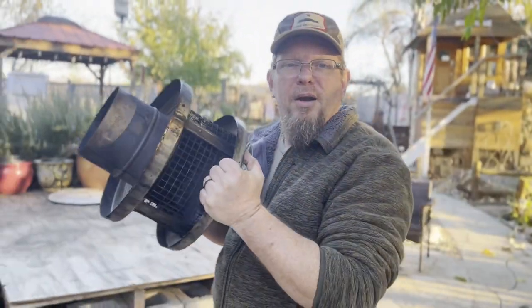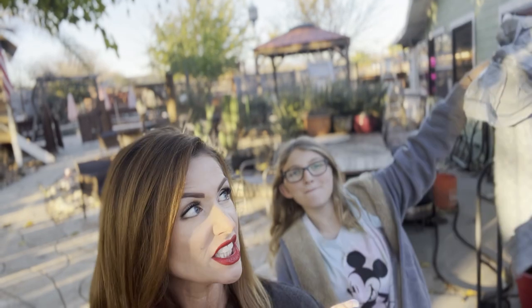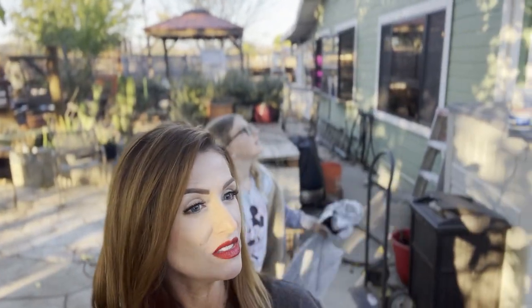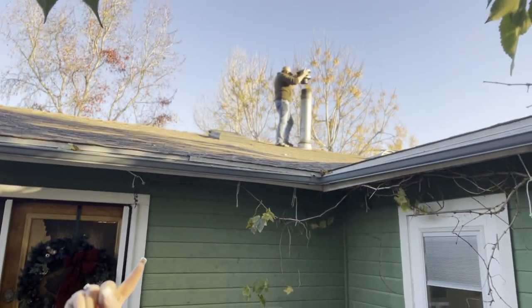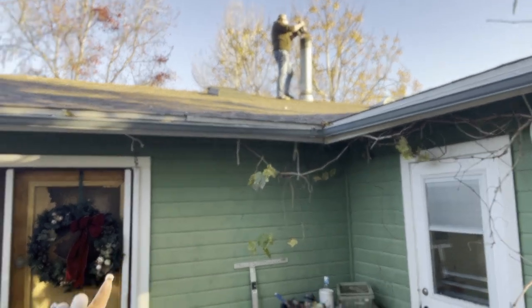Okay, we're going to go put it back on and see if we can start a fire. So Mike is now getting back on the roof to put that cap back on the chimney. She's taking out the junk, the gunk, the creosote. I know, it's super clogged. And he is putting the cap back on. Ooh, there we go. Putting the cap back on right now. And then we're going to go inside and try to start a fire. And hopefully now that will have solved it. And we will actually be able to have fires this next week.